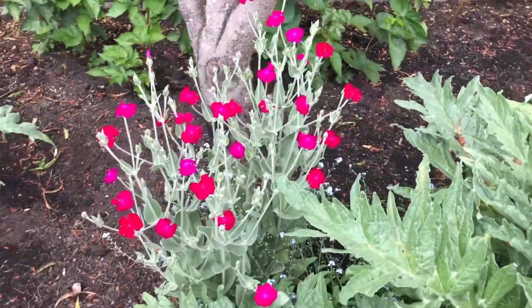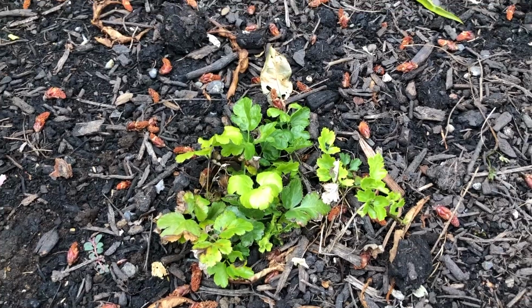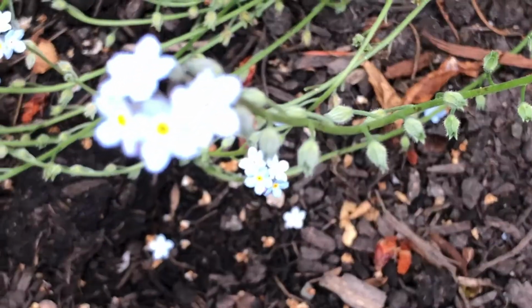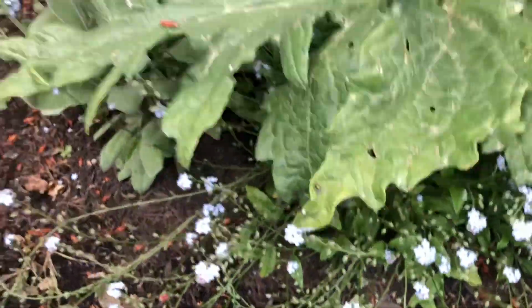Here's the volunteer rose campion. I planted this native here. It's a coptis in the Ranunculaceae. I'm not sure what it's going to be good for, but it's a native. Another volunteer forget-me-not, which is very elegant. Again, it's somewhat invasive, but easy to control.